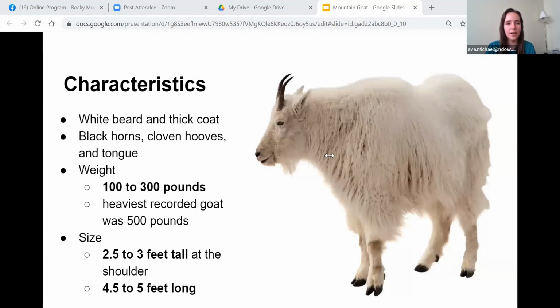All right, so let's go over their characteristics. It's very hard to mix them up with any other animal. They have that very distinct white beard and thick white coat. This is great for camouflaging in snowy areas as well as rocky areas. They also have black or grayish horns, cloven hooves, and they even have a black tongue.